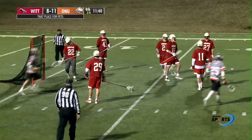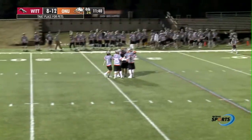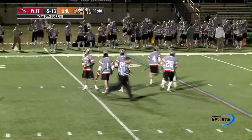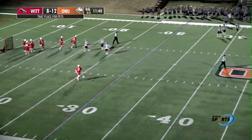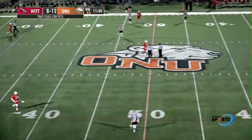As we see, another goal here by Northern. And it's exactly how I was saying. That one there, watch it come down, Pavoni. He has got now, I believe that is going to be 2 for him in this ball game. He's taken 8 shots.